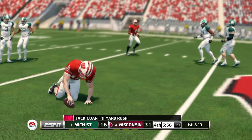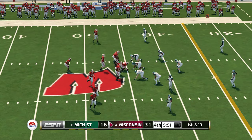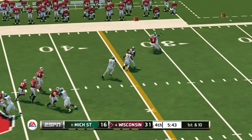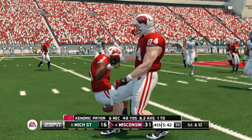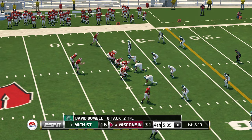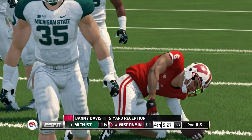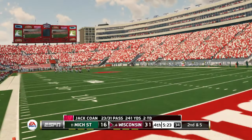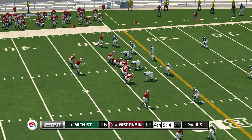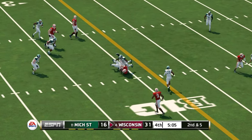Gets out to around the 45. From the 45-yard line, first down. And he is drilled at the 34-yard line. Hit, he's stopped in his tracks. Second and five, ball on the 29-yard line. Tackle at the 24-yard line.